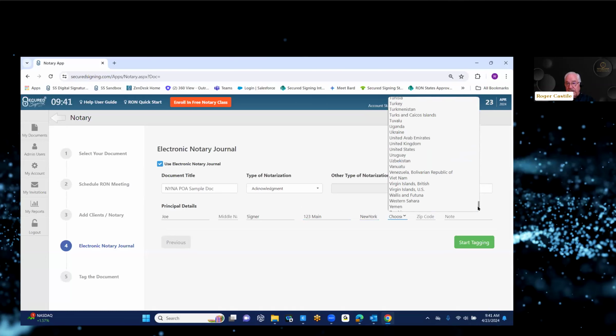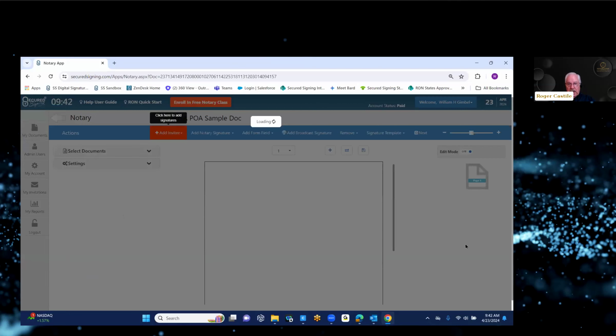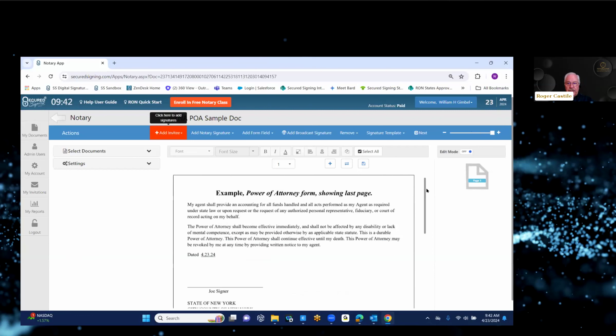Again, this is one of the features and advantages of working with a global company. Okay, and I'm going to select New York. And any notes. And now I'm going to start the tagging process. Now, this is the most tedious aspect on any platform: preparing the document for execution of the transaction with the signer. I'm going to make the document a little bit bigger, makes it easier to see.